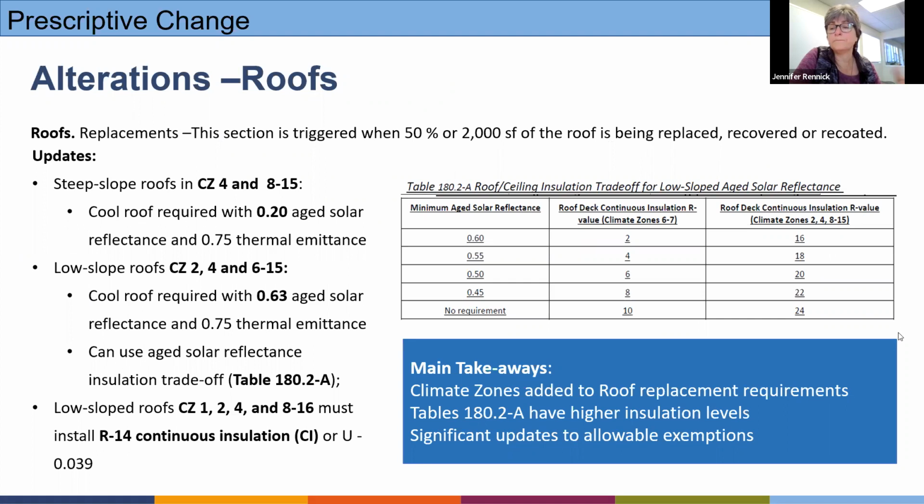Roof replacements. So if you're doing a remodel, rework on an existing structure, it's important to know what's going to be triggered with the roof replacement. And when those roofs are replaced, there is a continuous insulation R-value that gets triggered for some of the roofs. So my recommendation is you know what climate zone you're in, you're doing a roof replacement, and then you need to come into Table 180.2A and take a look at whether you meet any of the exemptions or what these new requirements are going to be.